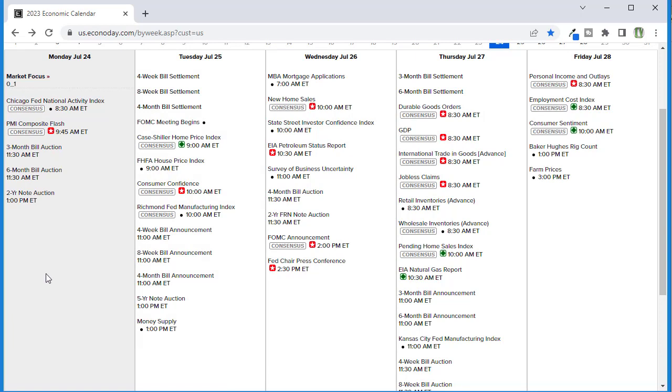Other than that, we've got some bond auctions here today to be paying attention to. And then, of course, what everyone's going to be thinking about is what comes the rest of the week. We're going to have the FOMC meeting coming in here on Tuesday, beginning consumer confidence numbers, Case-Shiller numbers. The Fed will announce their decision here on Wednesday with the Fed chair conference coming in after that. We're going to have petroleum status, new home sales, of course, those mortgage applications and bond auctions.